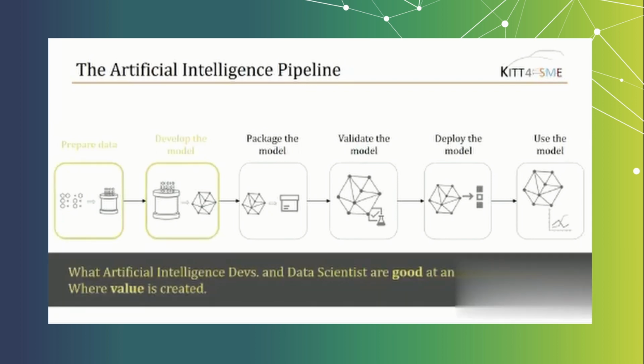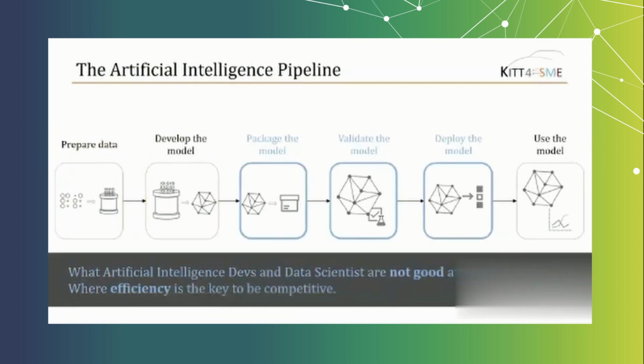So is the first part, that is where the data scientists, developers of AI are very good at, where they prepare the data, they develop the model, they create the value out of the data that are acquired. But then you have some more boring stuff to do. That is package the model, to validate the model, and to deploy it at your customer. So this is the place in which efficiency is key, because you need to move from the, let's say, lab stage to the industrial stage in a very fast way.